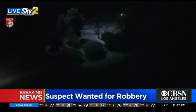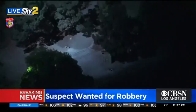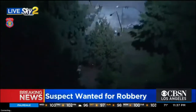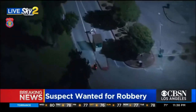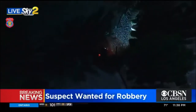It looks like we're headed kind of northeast right now, and you can see the spotlight lighting up all these little recreation areas of bike paths and walking paths, and it's actually a really nice little area to come out here and on a nice day get some rest and relaxation. The Whittier Narrows area. Never thought I'd be covering a pursuit like this in a recreational area.